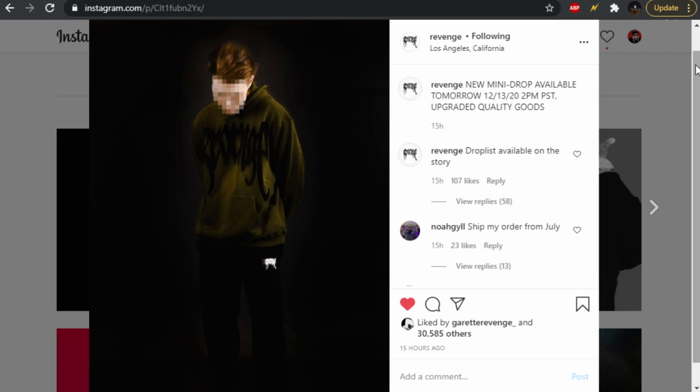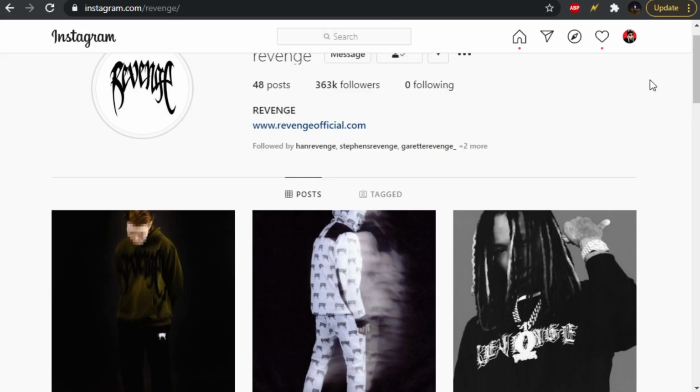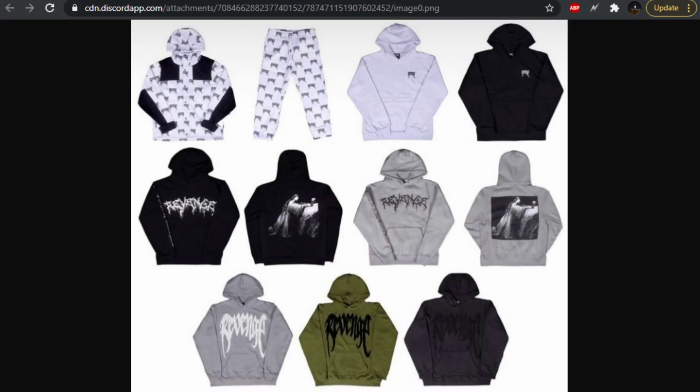Usually it's just different colorways though, so I wouldn't get your hopes up too much of seeing these later today, though they definitely could be in a following drop or a future drop. So with that out of the way, we can check out the actual drop list right here. Like I said, we have the ski suit, the all over print suit.